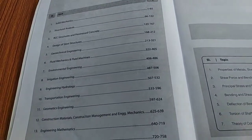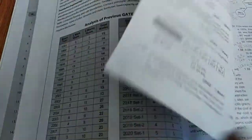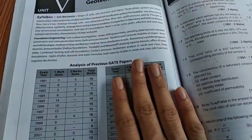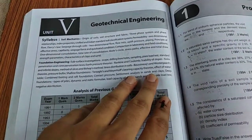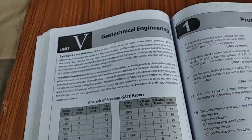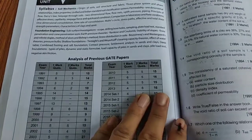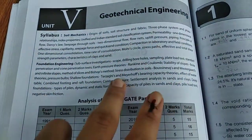So let me go to the geotechnical engineering. Okay, it's on page 213. Let's get it. And this is the most important topic. That's why I'm showing you the strategy, how you can use this book, analyze the pattern and prepare your own GATE strategy for 2022. So what you need to do first is you need to study the syllabus that is given here.